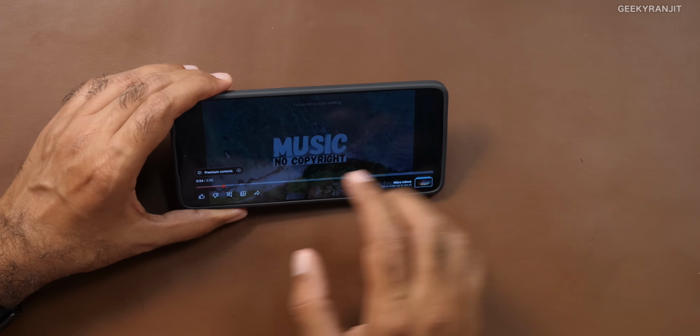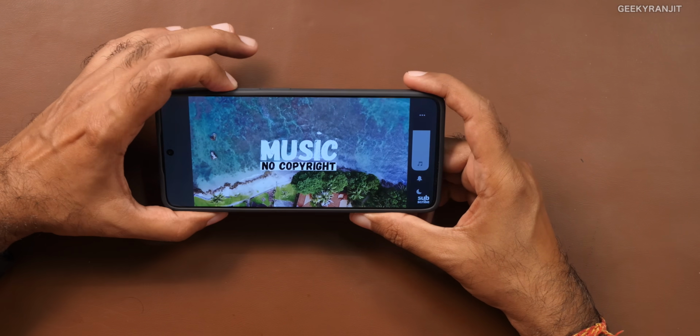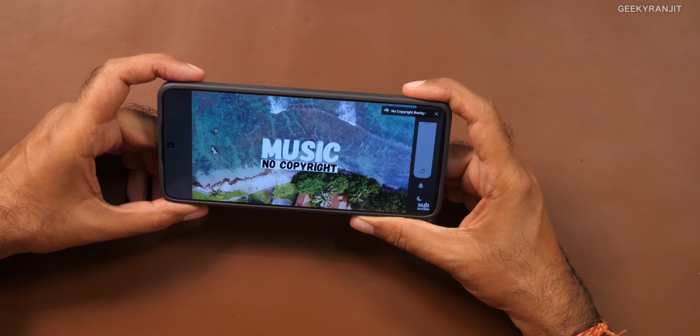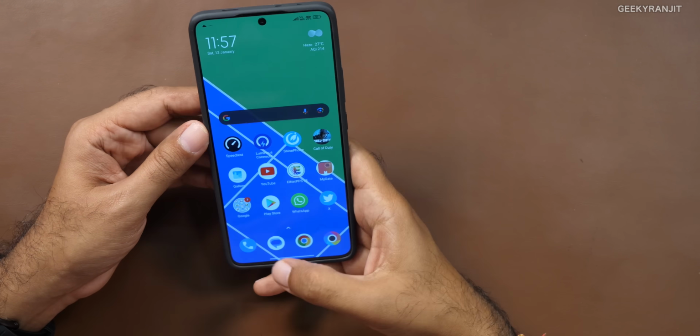Let me just increase. So this is the max, guys. So adequately loud, I would say, and because this also has that Dolby Atmos effect, I think for the price the speakers are good, and as it's also having that Dolby Vision, again for even multimedia consumption, it's a good device.